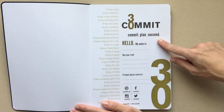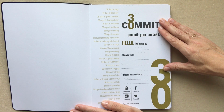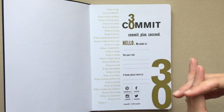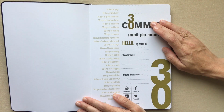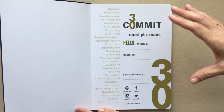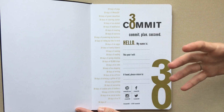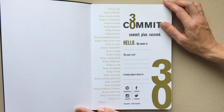Okay, Commit, Plan, Succeed. So this is a weekly planner with monthly views, but with each month, they have a 2-page spread that goes with committing to something for 30 days and goal setting. I will show you that when we get to it. But I would say first and foremost, it's your weekly and monthly planner. And it has a goal setting feature thrown in there, which I really like their format on that, their layout.